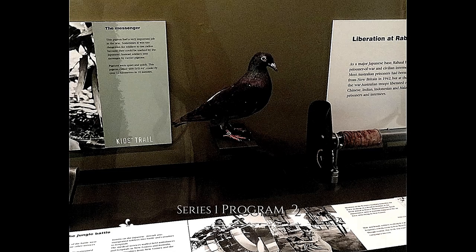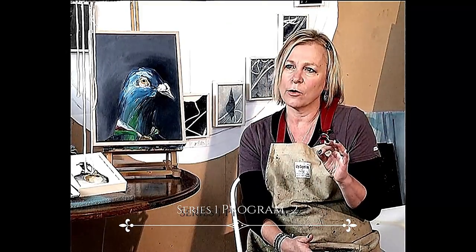And the basis of this research has resulted in a body of work which entails paintings and works on paper. And it depicts the pigeons themselves, it depicts the medal they received, and some of them even made landfall with parachutes.